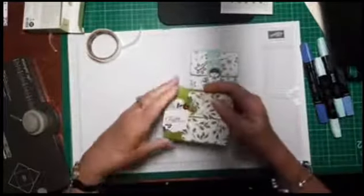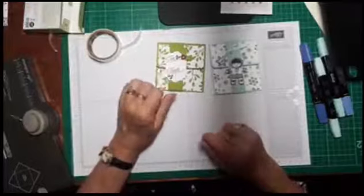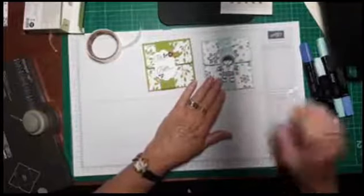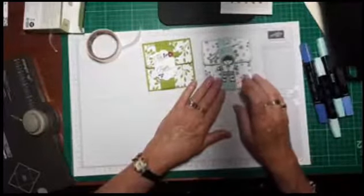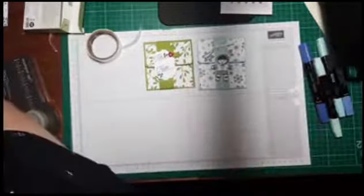So this one is made using Merry Little Labels and the Everyday Label Punch as a bundle. And this one is made with the cookie cutter Christmas and the cookie cutter punch, which you can no longer buy as a bundle. So anyway, that's it for today.